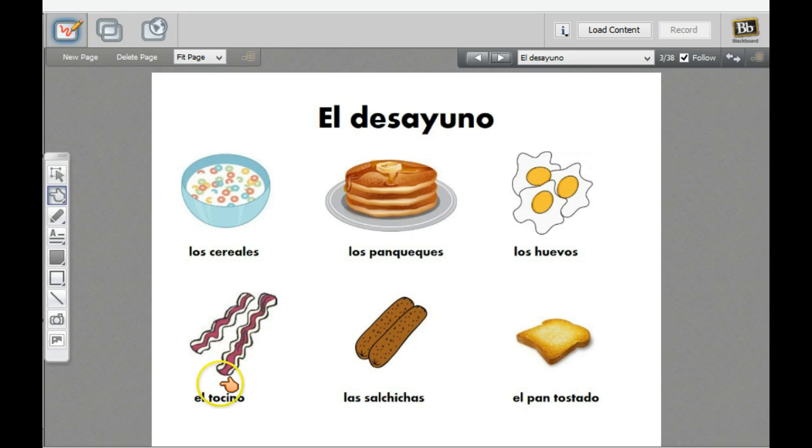We can see 3 of them right here. One of them is el, one of them is los, one of them is las, and the only one that's not showing on this page is la. So don't worry about that too much. We're not going to focus on it. Just wanted you to know that's what it is when you see it.